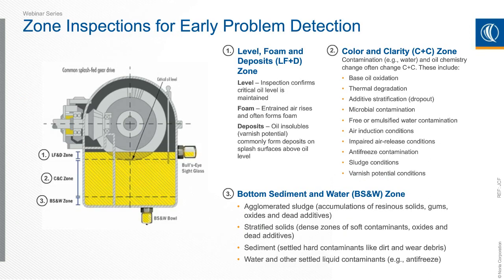You'll also see an article at machinerylubrication.com called Zone Inspections. So zone inspections are really a great strategy for early problem detection. There are three zones in a typical sump or reservoir. The top zone is what we call the level, foam, and deposits zone.